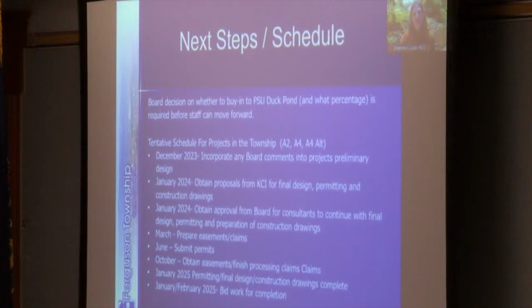So after tonight, staff would direct KCI to incorporate any board comments into these final preliminary designs so that they basically have a good scope to develop and put forth costs for the final design. And staff will notify KCI of the township's intentions, hopefully relatively soon, by the end of December. In early January, we will obtain proposals from KCI. And then we would authorize them to proceed in late January, hopefully, so that they can begin the final design, permitting, and construction drawings. And again, we have to do Beaver Branch, but if we decided to do the projects on Slab Cabin, we would do both at the same time.